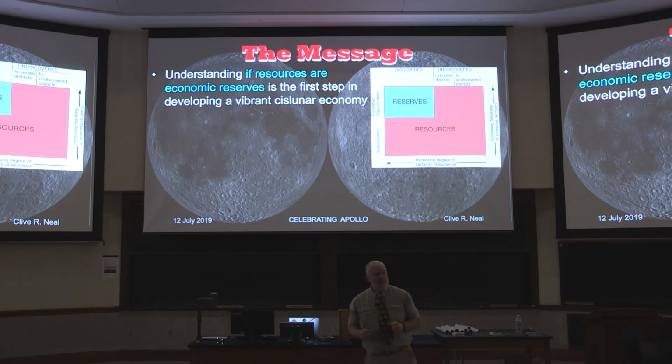So the message then. We know that there are a lot of resources on the moon, but are they reserves? So, geology speak. Resources means we know that this particular environment should contain these types of resources. We don't know if they're there, we don't know that they are there, just that it looks good. We need to know how much, what form is it in, can we actually extract it? Can we extract it economically?